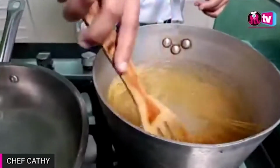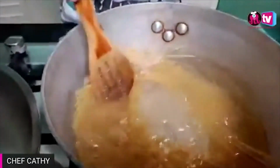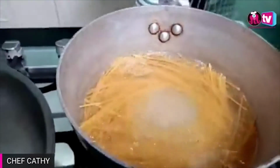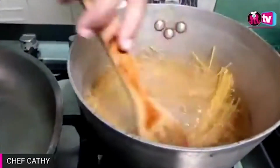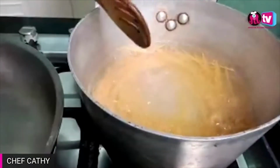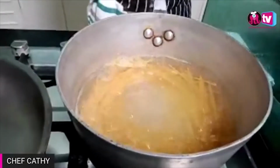So if you notice, all the pasta are in. So you just stir it a little so it will kind of loosen up and it will not stick together. And just let it cook through. So 10 minutes, you can use the pasta water for your sauce because it has flavor already.